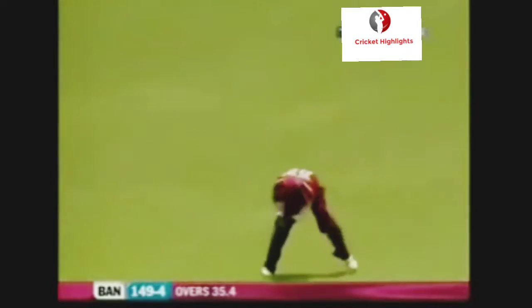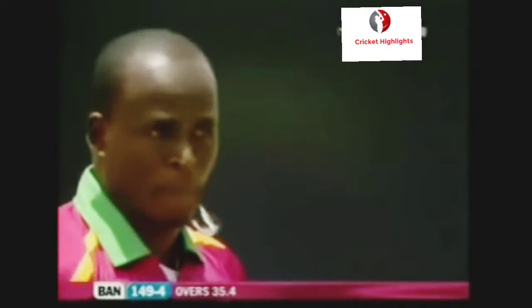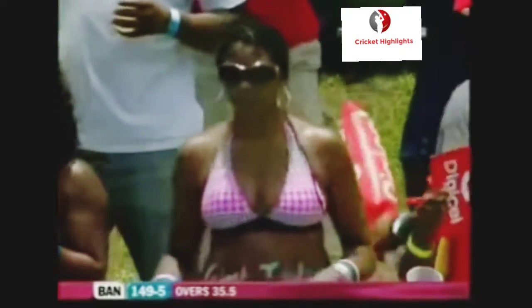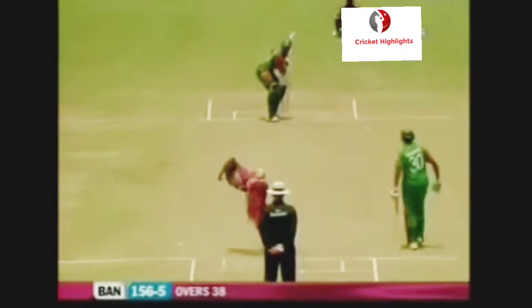Catch it! In the air and a simple catch. Impatience getting the better of the Bangladeshis, and in this case Mushfiqur Rahim is the man gone. It's 149 for 5. Mahmudullah Riyad is the new man.